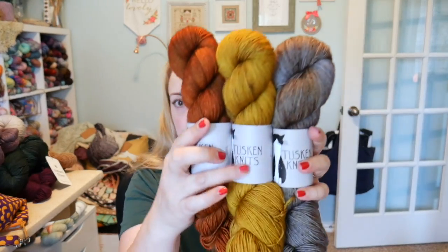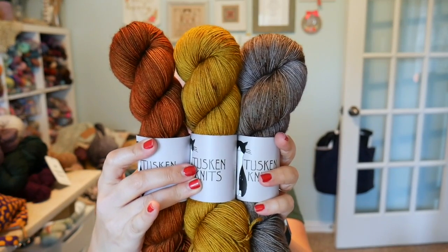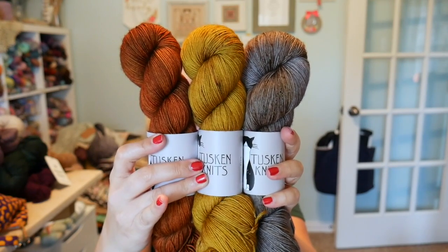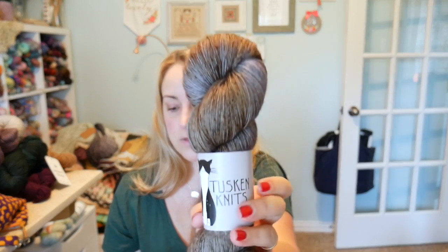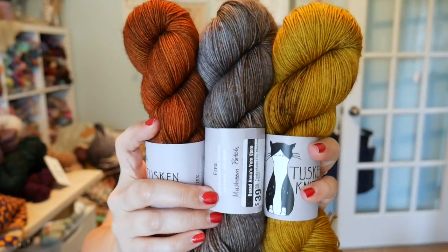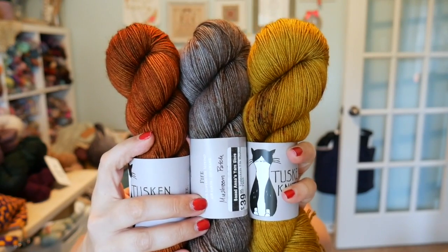I bought 3 skeins of Tuscan Knits. I've never seen her yarn in person, and it was amazingly gorgeous. These beautiful fall skeins that remind me of fall in Canada, because it's certainly not fall here, and doesn't look like this in the fall here. This is on her 100% superwash merino. This is Mushroom Patch. This is Now a Ghost Town. And this is Kraganmore. So I just thought those looked so beautiful together. I don't know if they'll end up together, but they're very pretty as a set.